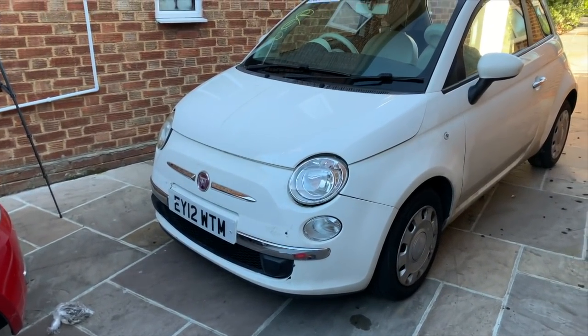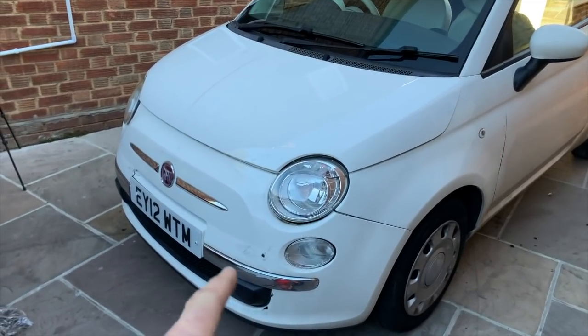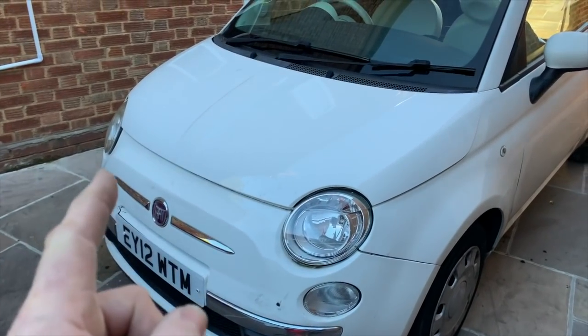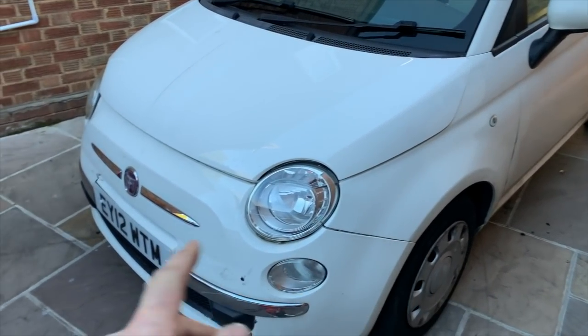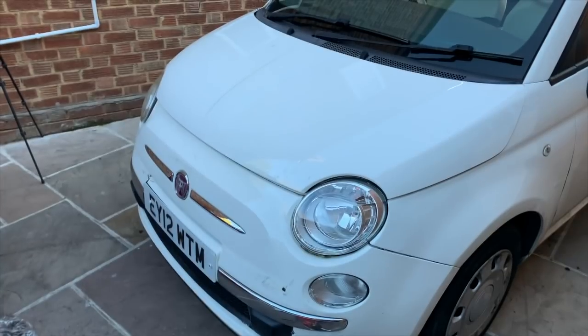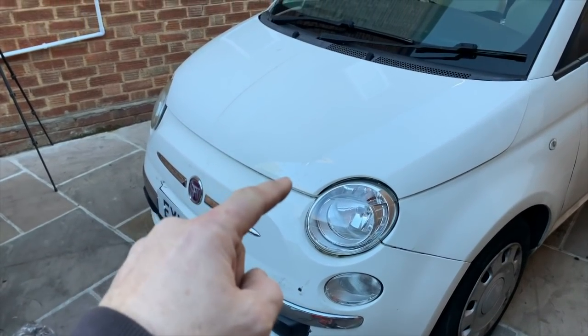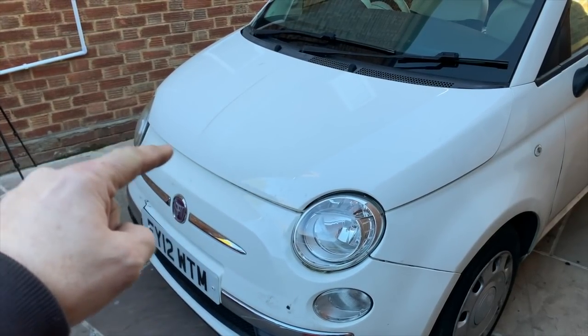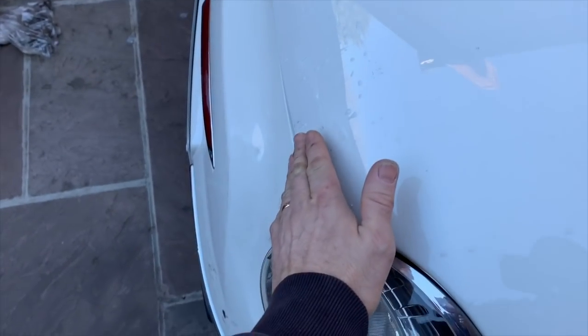But this ain't going to take me very long. We've got a few little marks on the bumper there we've got to repair. Now this bumper, the front panel, obviously it's low, which is why we've got the gaps, because of the tightness. As I said, it sits underneath on the bottom of the front panel. The bonnet is closed, however you can see there that the bonnet is overlapping where that should sit.